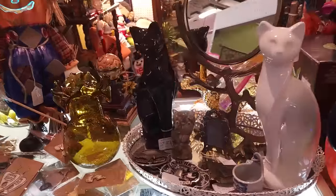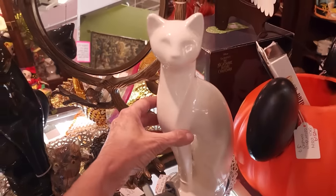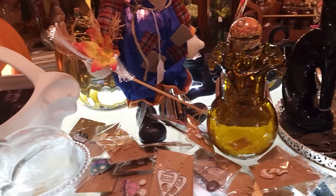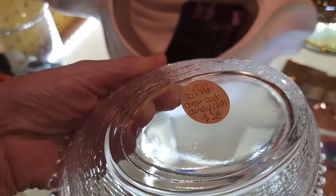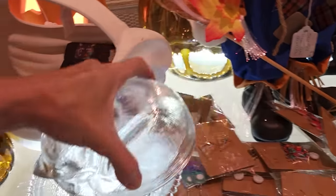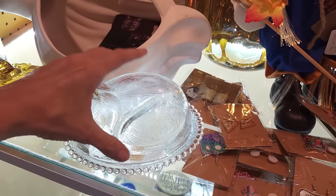Ooh, I see some more kitty cats. Let's see. The set of cats for 50. Black and white. Can't quite do 50 on those. Pretty piece of crackle glass. Aw, little sleeping Indiana glass kitty dish. Let's see how much you are. $28. Oh, kitty. Oh, get back on your little jar. There you go. Oh, goodness.